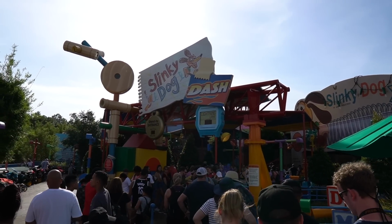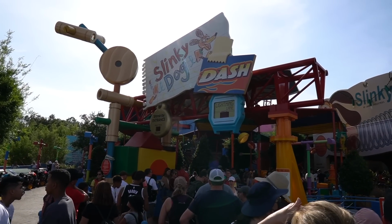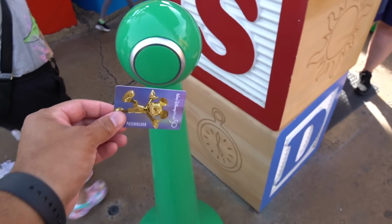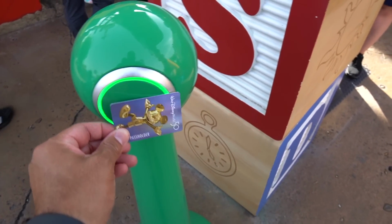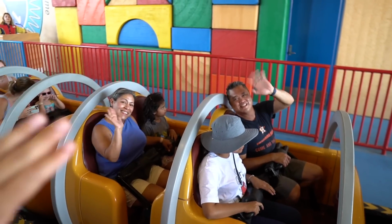I've been looking forward to this ride all day. Next up, Slinky Dog Dash. Standby has a 105-minute wait, so this Lightning Lane is coming in very handy today. Hello. Thank you. Keep that card out. You will need it one more time. Okay? You got it. Have fun.